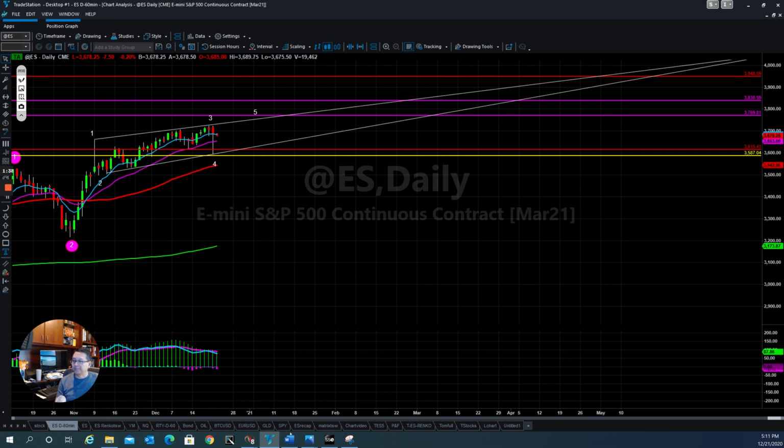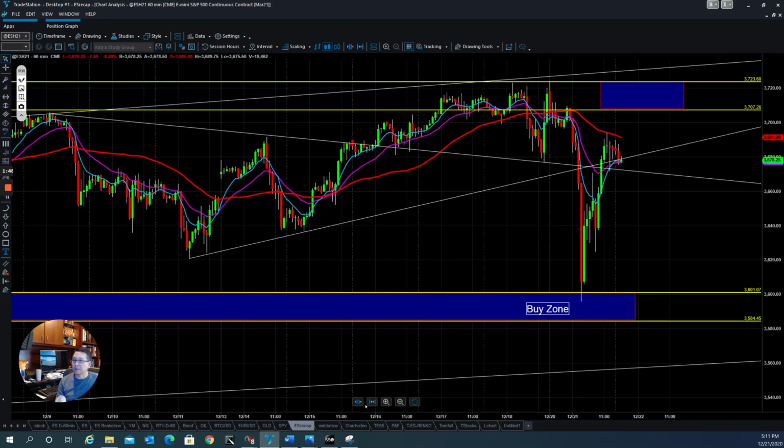And if you look at the market after hours, as you can see here, the market ran up this morning. Then they slammed it down right into the buy zone. If you are a member of Stock Navigator, you will know exactly what the buy zone is about. When the market hits the buy zone, it quickly bounces to the upside.